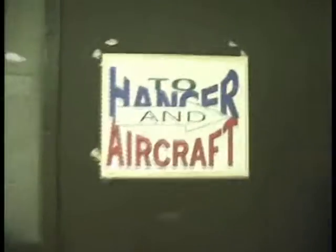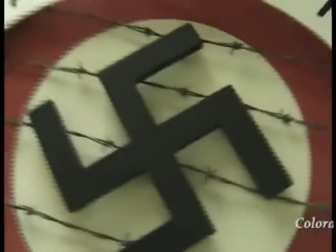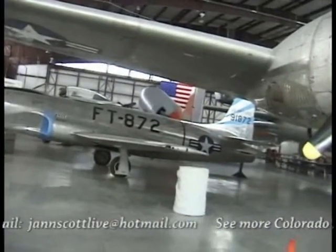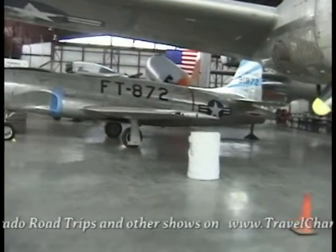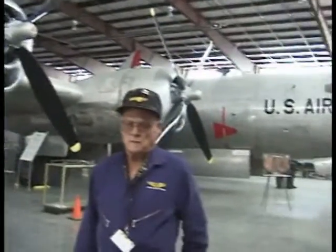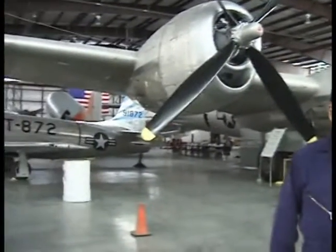To the hangar. Most of these pictures here are all World War II. Here's a B-29. It's an F-80 Shooting Star. That's a Korean era warplane. How many B-29s are left in the United States now? I don't know, 3 or 4. There's one supposed to be fully reconstructed in the Wichita Falls area by Boeing.